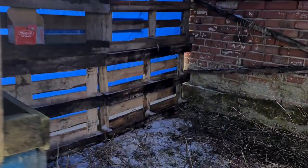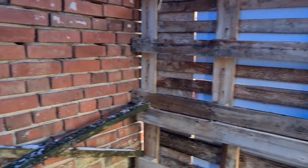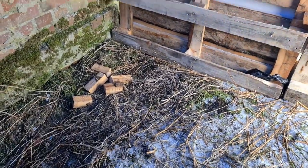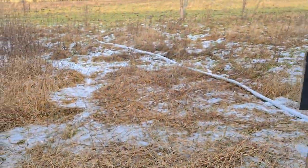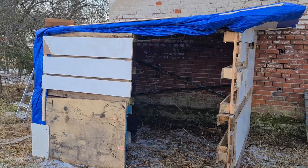So we still got a few little things to do inside, where we'll be putting some feeding trays and things like that. And it butts against the back of the barn, and there'll be straw then going on the floor for them. But mainly it'll keep out the wind and should hopefully keep out the rain as well. So tell us what you think. Not bad for around £10 and a bit of work.